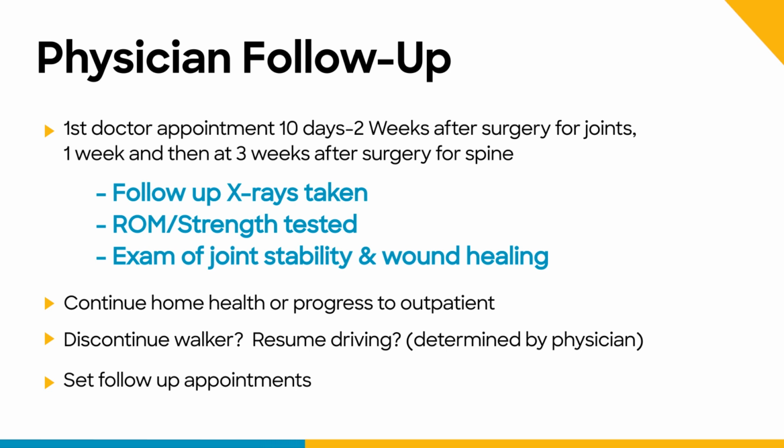They're going to check your range of motion and strength if you had that hip or knee replacement and make sure that you're progressing and hitting those marks. They're also going to check your incision to make sure it's healing properly. They'll probably take the dressing off and maybe put a new one on or leave it open.